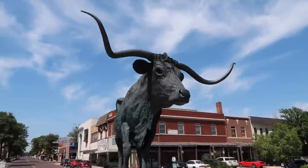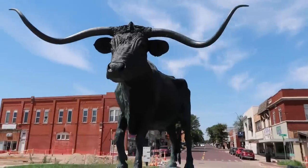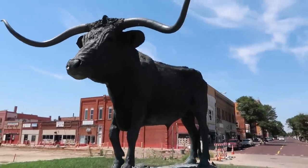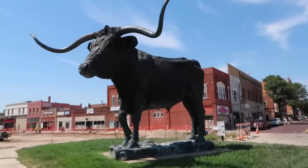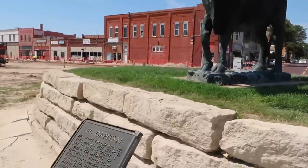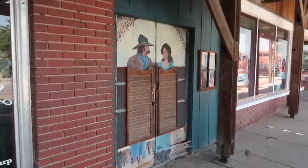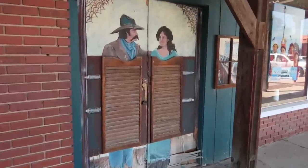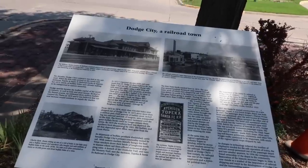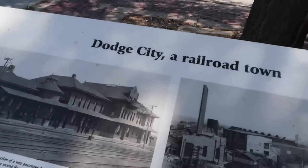Very impressive sculpture here. El Capitan. Greeting all the visitors and locals to the area. This was placed here back in 1980. Oh, that is so good. Look at those saloon doors right there. I just want to push through those. And it is appropriate there's a train going by because this area was, still is, a railroad town.